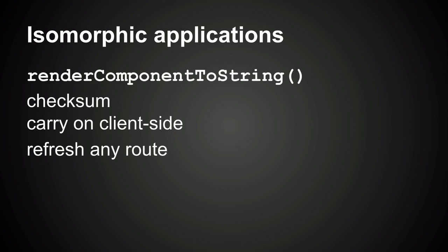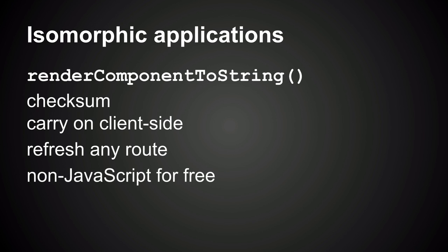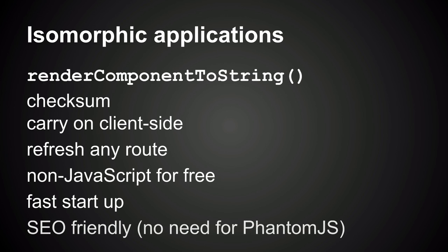No. Okay, cool. But the great thing is that you can refresh any route, like I was just talking about. So any client-side routes, you press refresh and the server will render it for you. So you've got non-JavaScript for free and fast startup for single-page applications. If you deep link into any single-page application that's written this way, you get that page, server rendered for you. And you don't need Phantom.js or whatever on the server to instantiate your SPA so that Google can index the page.